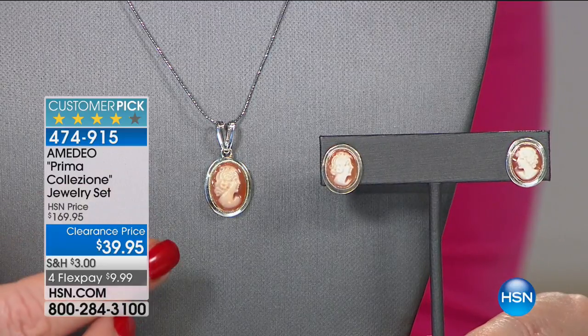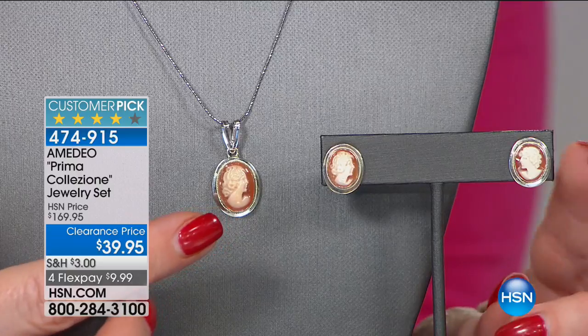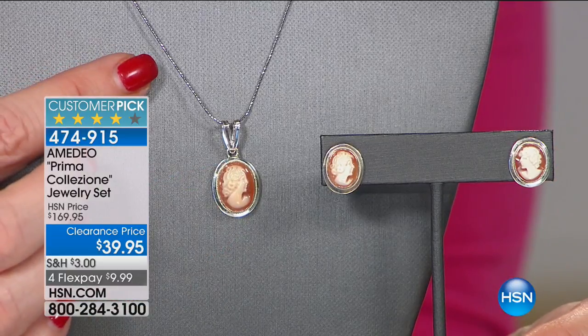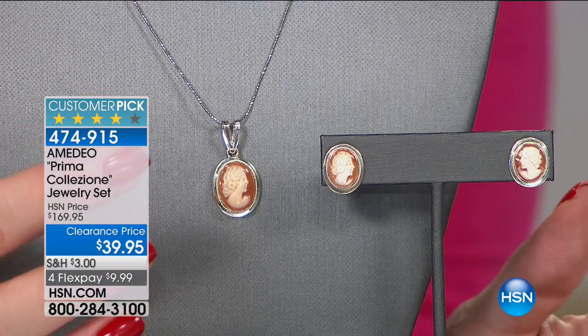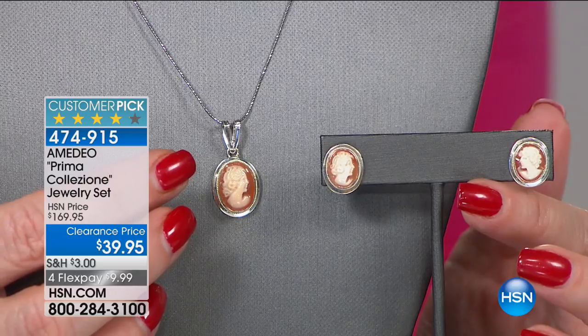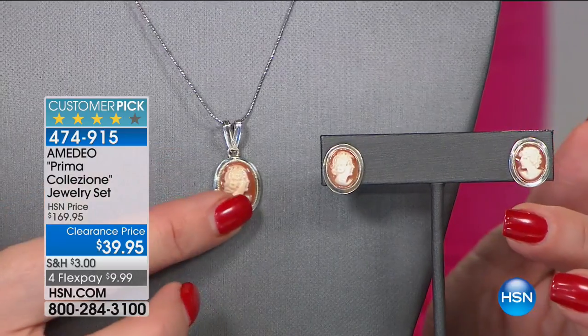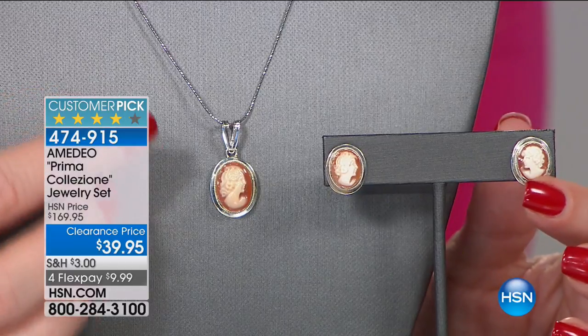We have a couple hundred. Stop. $39.95, not a choice. You get the earrings, you get the pendant, you get the chain. So that means when you think about it that way, folks, three pieces basically for $39.95. That means you're paying like $13 for a pair of hand-carved cameo earrings, like $13 for a hand-carved pendant, $13 for a chain. And these are all individually hand-carved.